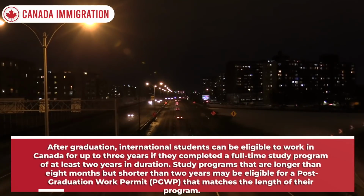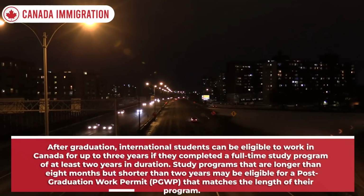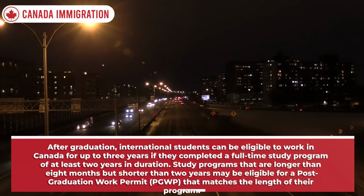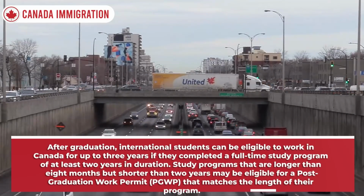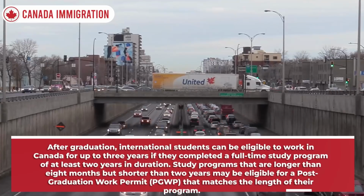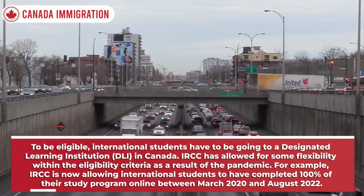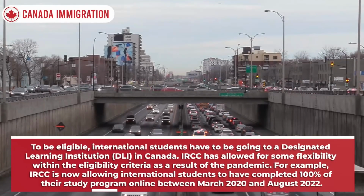After graduation, international students can be eligible to work in Canada for up to 3 years if they completed a full-time study program of at least 2 years in duration. Study programs that are longer than 8 months but shorter than 2 years may be eligible for a post-graduation work permit, PGWP, that matches the length of their program. To be eligible, international students have to be going to a designated learning institution, DLI, in Canada.